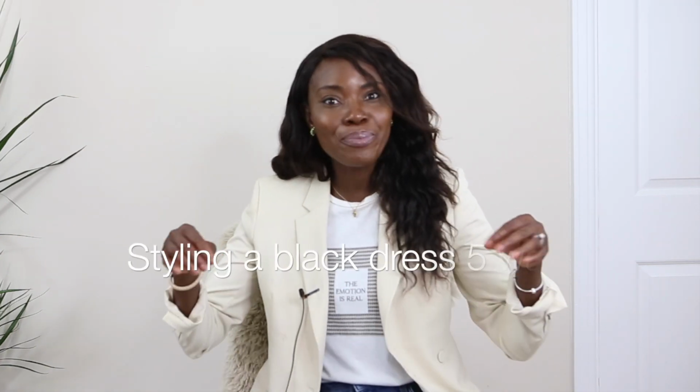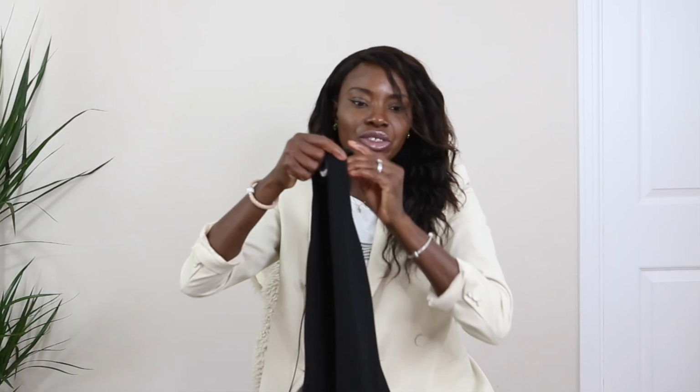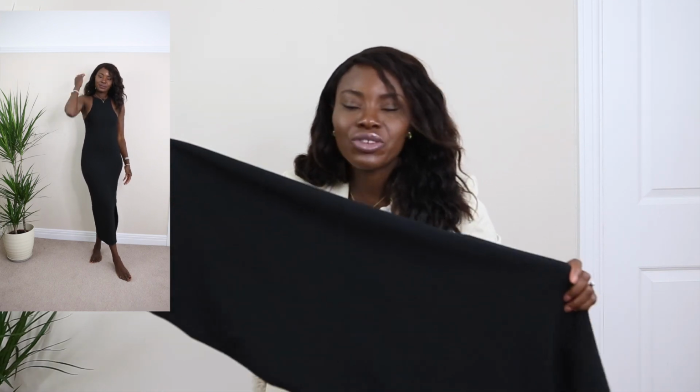I'll be styling one of my beautiful dresses, a black dress, in 5 ways. I think I actually have the dress right there. Oh my god, I didn't pick it up. Let me quickly get this dress. So I'll be styling this dress. It's a really nice simple dress, and I'll be styling it in 5 ways. I picked it up from H&M, was it 2 years ago?